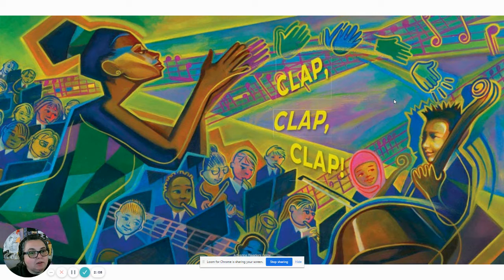And this book is really unique because there aren't a lot of words. This uses the literary device called onomatopoeia, where the word is the same as the sound. For example, on this page, clap, clap, clap, the words equate the sounds. And almost the whole book is told that way, about a young boy who plays the double bass.